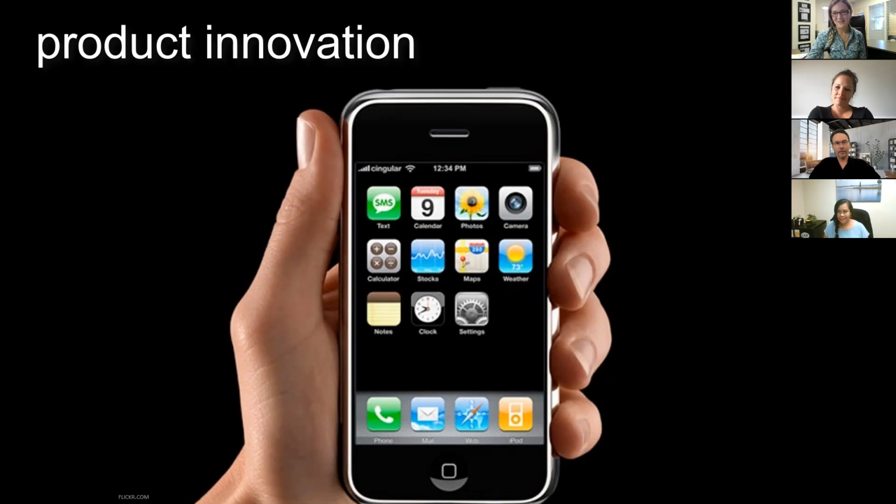Oh my gosh. Wow. I remember the one that was like a brick, maybe. Yeah, I had that one. Yeah, I remember that. With the antenna you could use as a weapon. Yes. Absolutely, exactly.